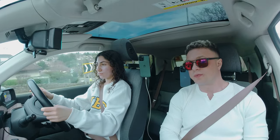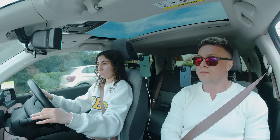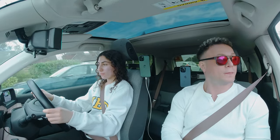Thank you. Maybe if you just pull up on the left somewhere here for me, please. You can go past the junction if you want to. It's fine. It's just somewhere anywhere there.